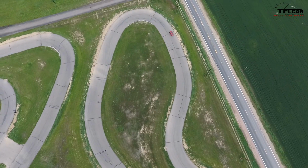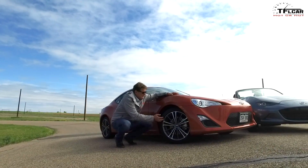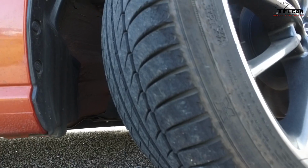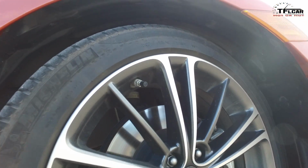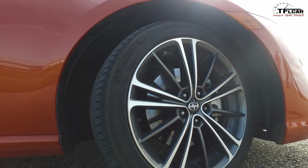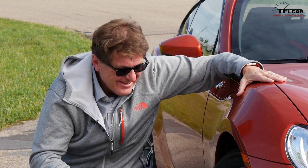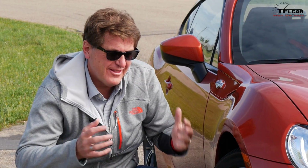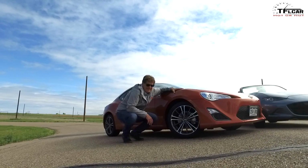Really fun through there, just kind of slides along. Not a lot of grip from these tires. The Scion has some Michelin Primacy tires. Where did they get these names? Now these are also, of course, kind of all-season performance tires, and both of these cars are not overtired. And what I mean by that is there's not a lot of width or a lot of tire on these cars. They just don't have a lot of tire.